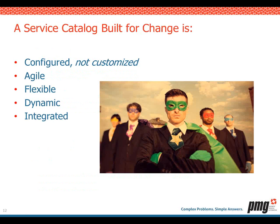You want a service catalog to be agile, like the new IT. You want it to be flexible and allow for quick, decisive changes. You want it to be dynamic, not static. It should have the capability to dynamically retrieve data from external sources and render them back into the catalog. And of course, you want it to be integrated with your other enterprise applications, so that it can become that single pane of glass, that one-stop shop that your users are looking for.